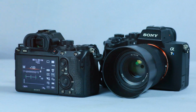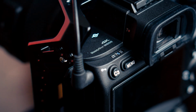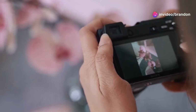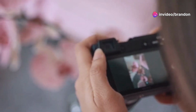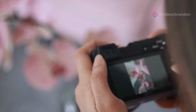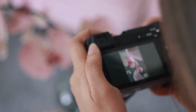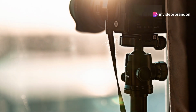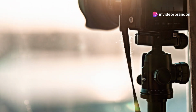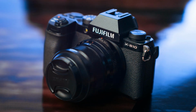It features a 1-inch sensor, which is huge for an action camera, and it can shoot 4K video at up to 30 frames per second. The image quality you get from this little camera is absolutely stunning, especially in low light conditions. One of the key advantages of the RX02's small size is its versatility. You can mount it in places where other cameras just won't fit, opening up a world of creative possibilities. Plus, it has a flip-up screen that's perfect for vlogging or taking selfies.